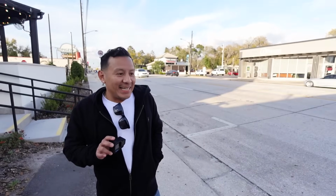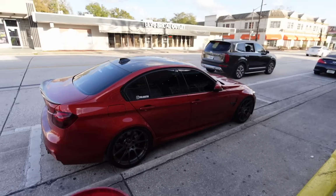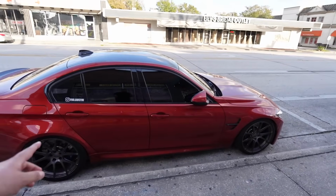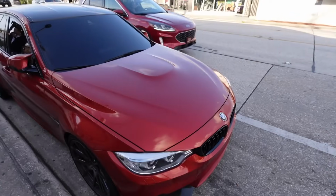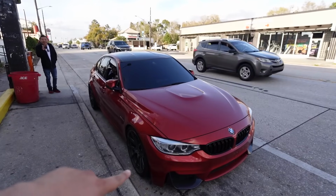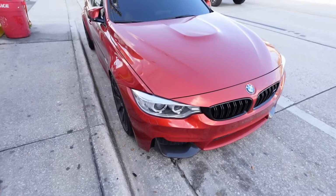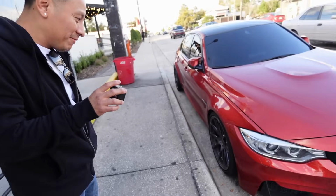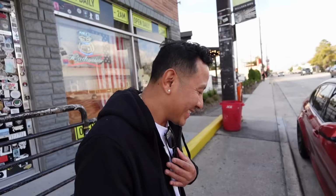All over Daniel. Sakhir orange F80. That's clean. Sakhir orange F80 M3. If you guys remember, Daniel had a Sakhir orange F80. And he has the same headlights as you. Bro, what if it's your car, G? Look, same headlight. Is it PPF? Yep, it's PPF. Bro, is that your F80? Nah.